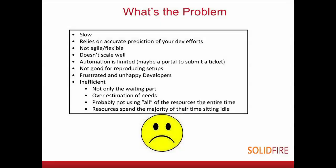So if we go to the next slide. The problem with both of these approaches is no matter what, it's slow. There's a lot of lag time when you're dealing with tickets and submitting requests. It also relies on this thing called accurate prediction. And I don't know how many of you in the room are developers, but typically, we're not the best at predicting exactly what things are going to look like. We're good at planning things out and starting to work and hack on things. But things tend to look significantly different by the time you're done. At least they do for me.